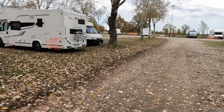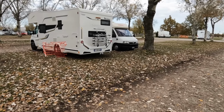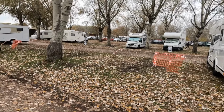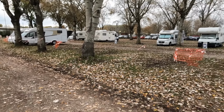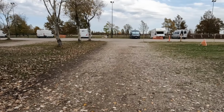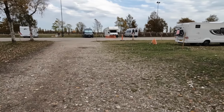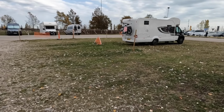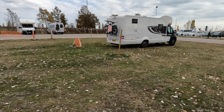But yeah, absolutely great site. Lots of combinations of different vans, motorhomes. There's even an overlander there. We had a few vans round us, but they left this morning and we're also going to move on.